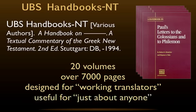That's because church leaders and Bible readers have found the UBS handbooks to be equally useful for their own study of the Scriptures. Seems that many of the issues Bible translators must address in translations are the very ones that concern Bible students when approaching the Bible text in their own study.